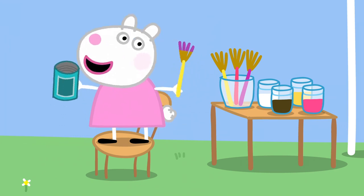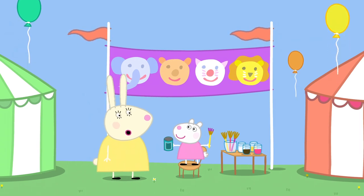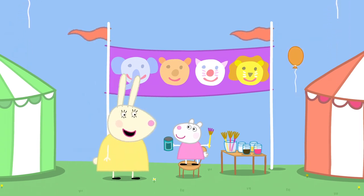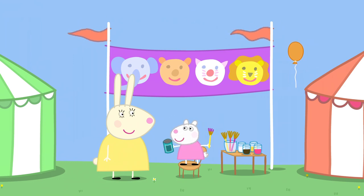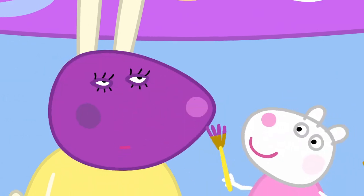Get your face painted here. Susie Sheep is in charge of the face painting stall. Hello, Susie. Can I be a mountain leopard, please? No, I can only do fruit. OK. Can I be... a plum! There.